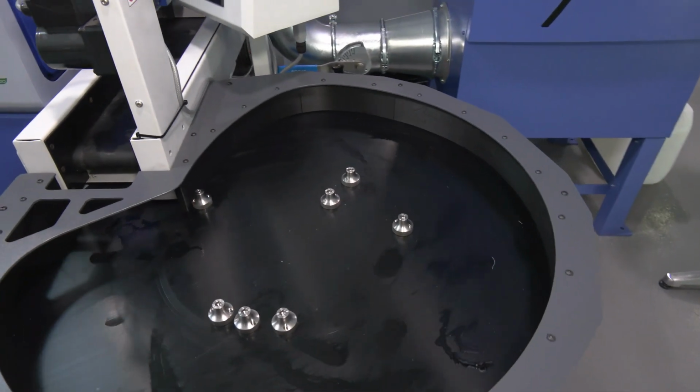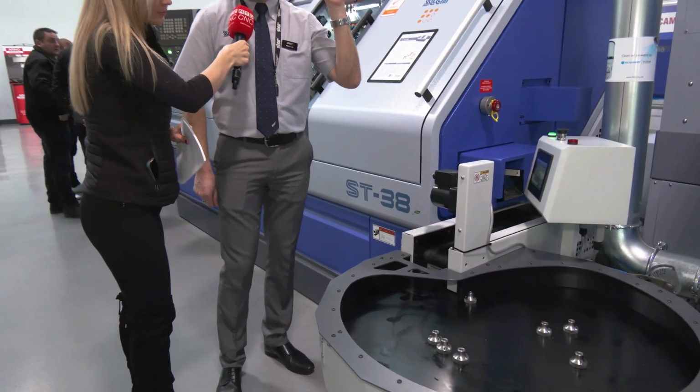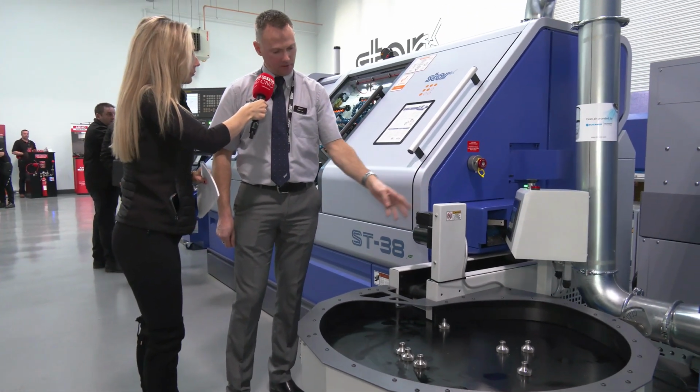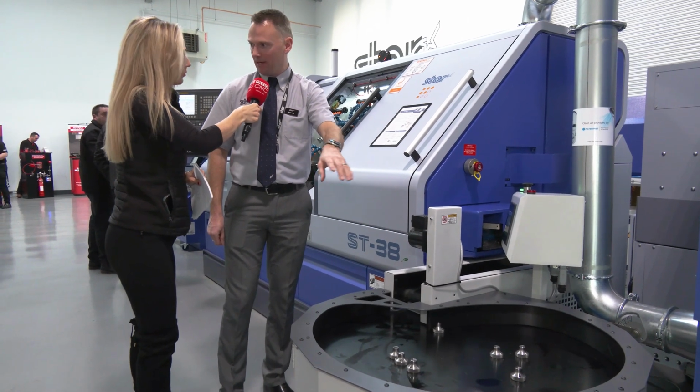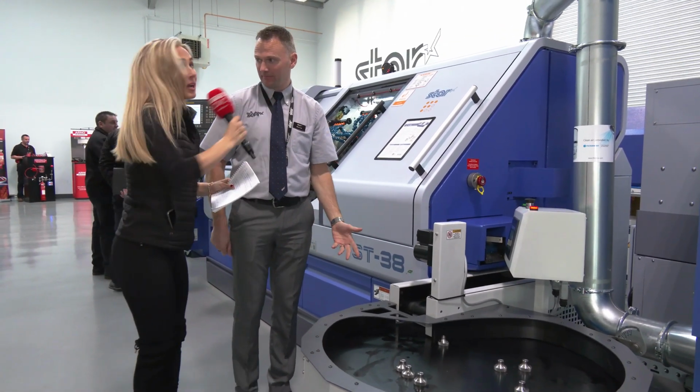So this is great for customers who want to collect parts and they don't want the part bruising. Rather than them just dropping on top of each other, it comes off the conveyor and it'll slowly accumulate in the middle. They can pick them out and they're not going to get marked, bashing into each other.